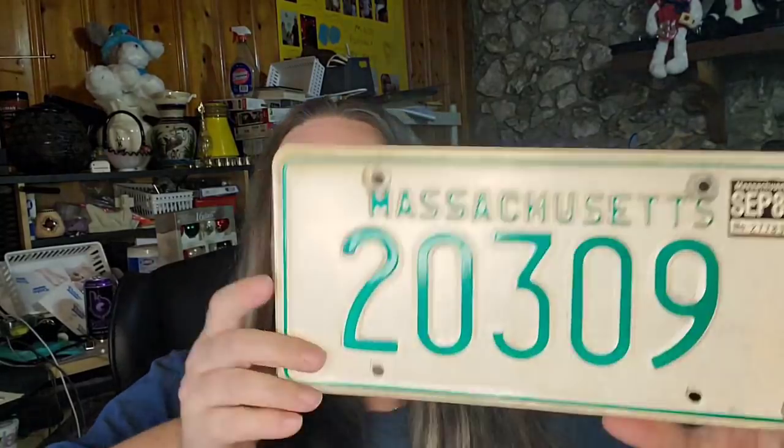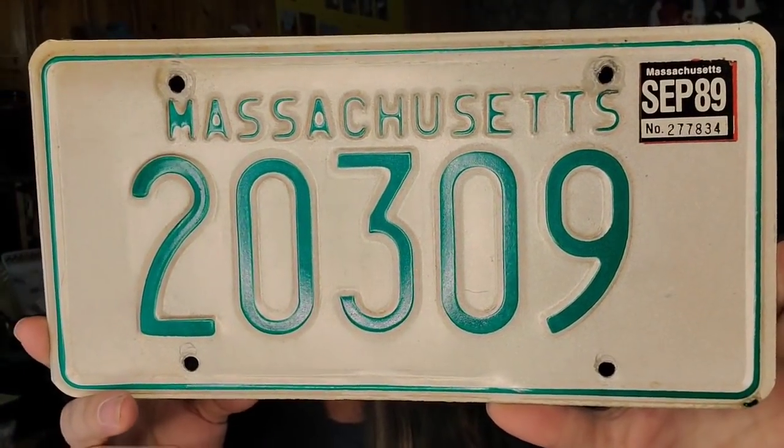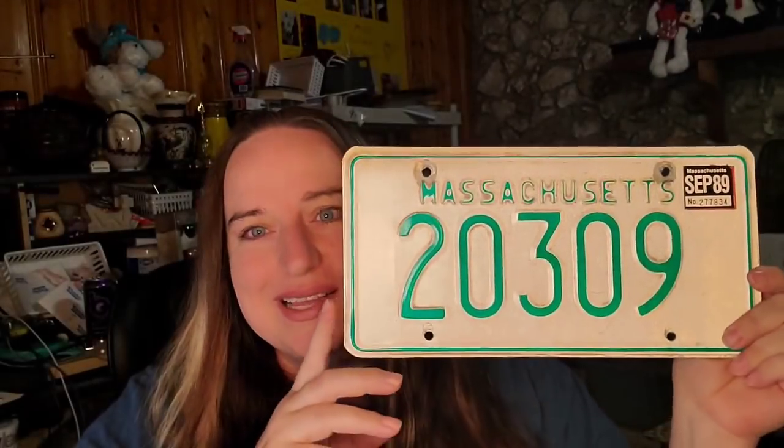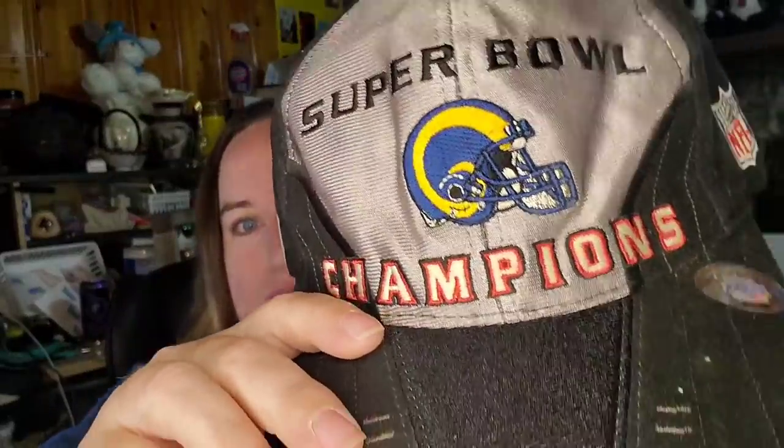Up next is this vintage Massachusetts license plate. It is from the 1980s. I paid less than $2 for this. It sold for $11.99 plus shipping. The buyer's $24.99 all in.